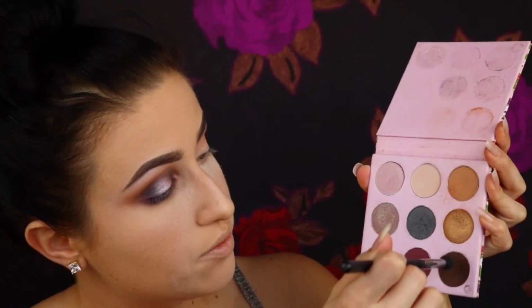I'm first going in with a scone brush and this Winky Kitten palette that I got in a BoxyCharm box not too long ago. And I'm going to use this as my transition shade. This is just a pukey shade, and I'm always obsessed with pukey shades in my crease as my transition colors.